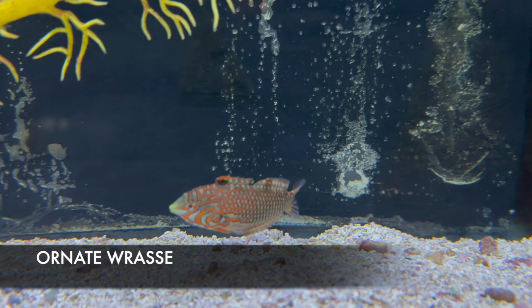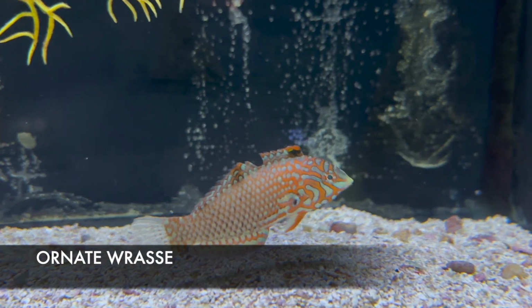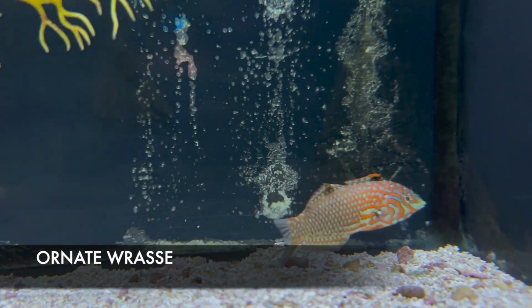So another type of wrasse that I got in this week is going to be the Ornate wrasse. These guys are reef safe and they're absolutely gorgeous.